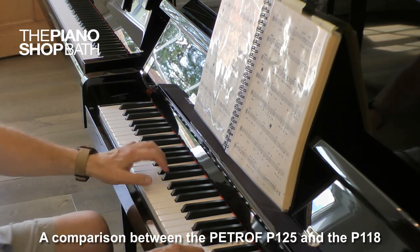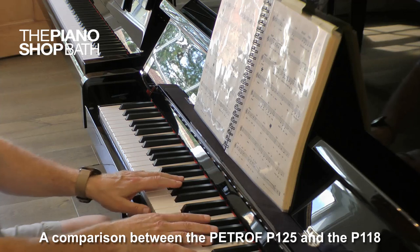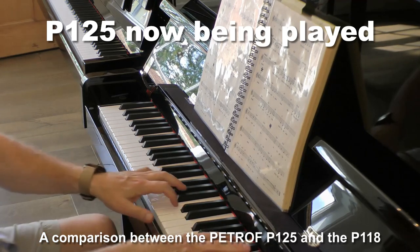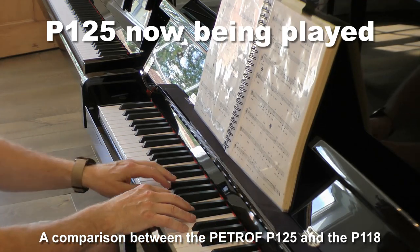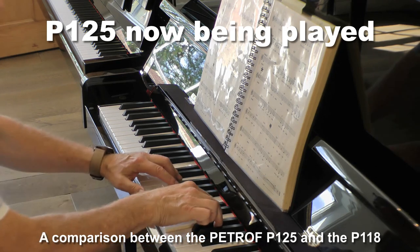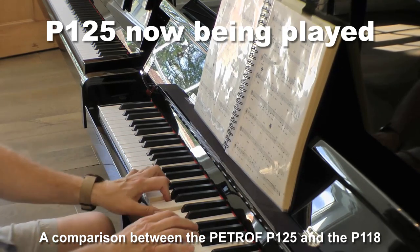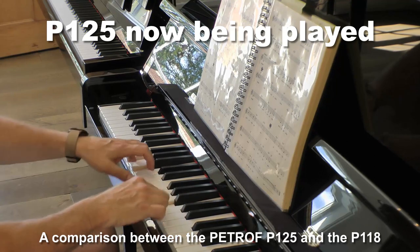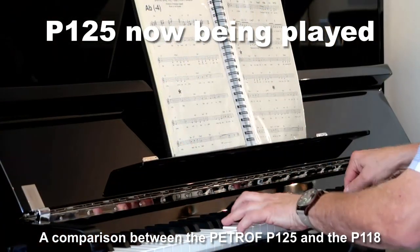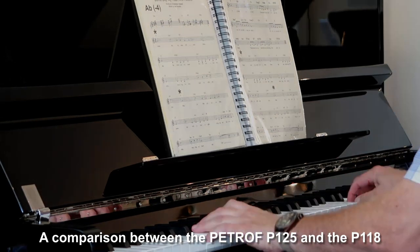So let's listen to the P125 for a moment, and then compare it to the 118. So here's the P125. Here's the P118.